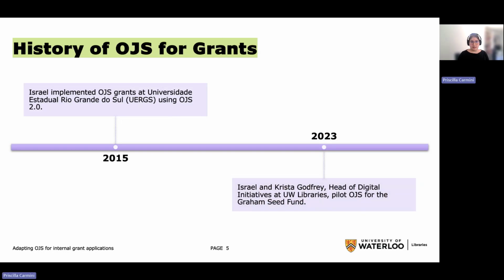Recognizing these issues, Israel, who is here today, suggested using OJS for grant applications. Prior to his arrival in University of Waterloo in 2015, Israel collaborated with the Department of Postgraduate Studies to develop a grant application process using OJS for postgraduate research grants while working at the Universidade Estadual do Rio Grande do Sul, which is also known as UERGS, in Porto Alegre, Brazil.